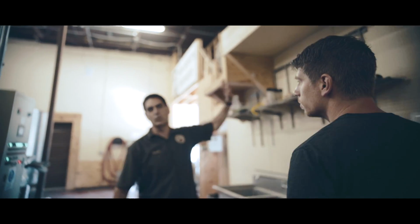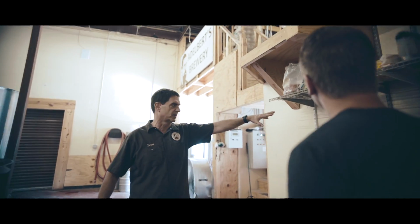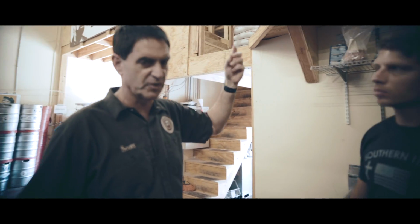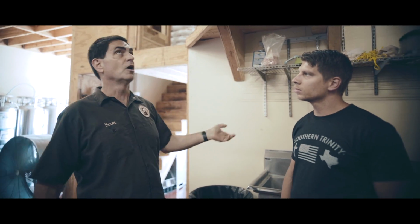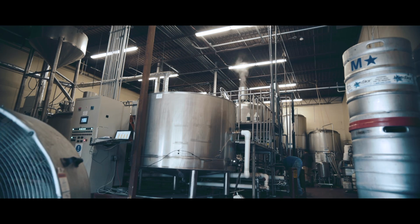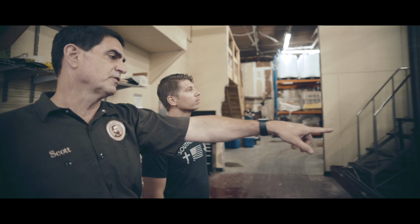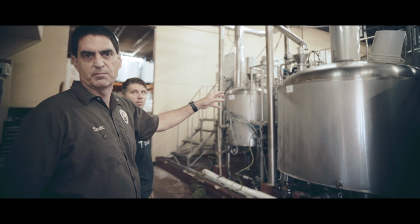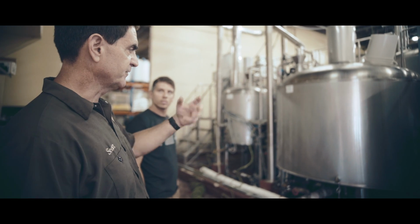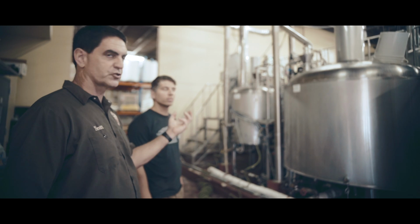So we'll take the malt, we'll grind it. We have the mill back in this area. It's in an enclosed space because a mill's very dusty. We'll auger it into a grain hopper up here, and then from there, the grain drops down into the mash tun. The mash tun is where we'll add water to the malt the malt house made, activate some enzymes and convert starches to sugars.